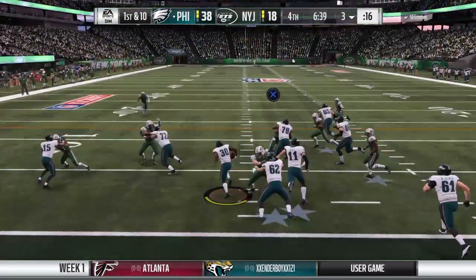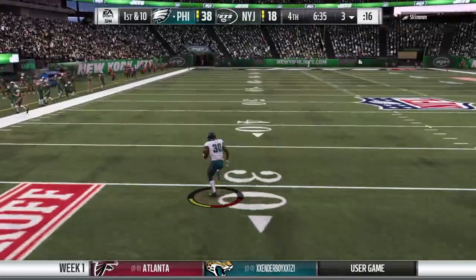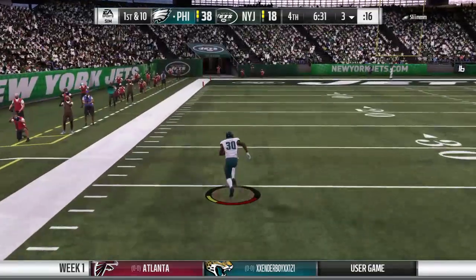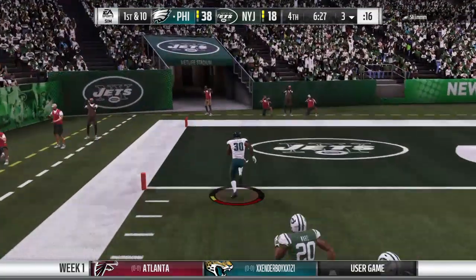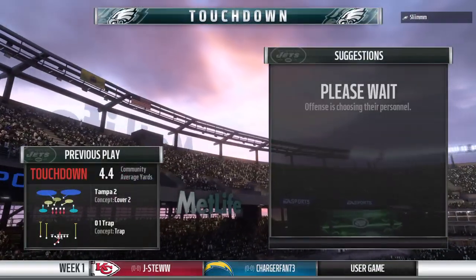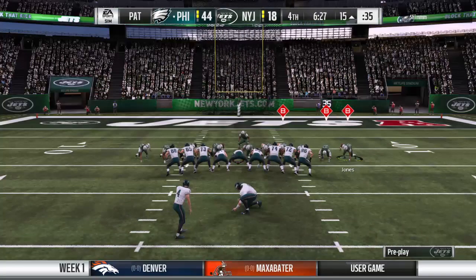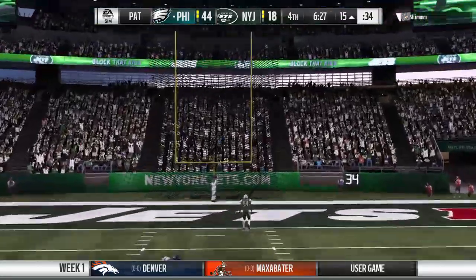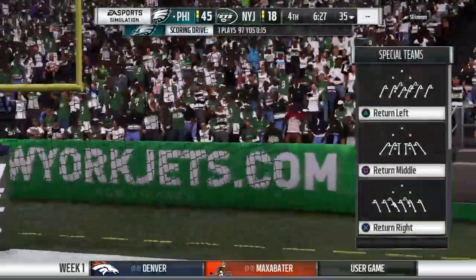They'll run it now out of the gun. Through an opening, and there he goes. He's at the 50, the 40, past the 20, 10, and he is into the end zone. Touchdown, Philadelphia. A big play there, 97 yards. And the Eagles add on to their lead. And they're able to up the lead by one more.